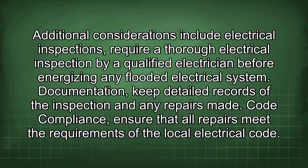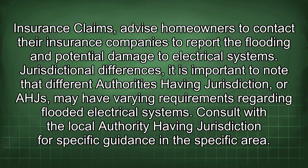Require a thorough electrical inspection by a qualified electrician before energizing any flooded electrical system. Documentation: keep detailed records of the inspection and any repairs made. Code compliance: ensure that all repairs meet the requirements of the local electrical code. Insurance claims: advise homeowners to contact their insurance companies to report the flooding and potential damage to electrical systems.